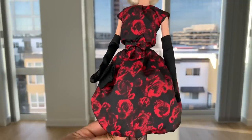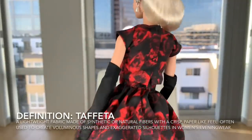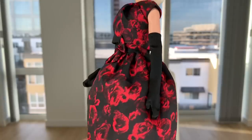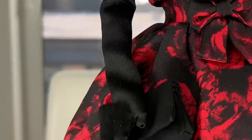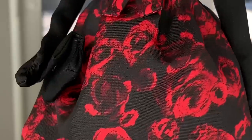It's a beautiful two-piece little taffeta set here. The top appears to be a little shell that's sitting on top of a dress, so I'm excited to get a closer look at that. She has beautiful black satin gloves on that are nice and thick. They have a nice sheen to them, and they're actually quite easy to get on because, you know, these dolls have those spindly little fingers that catch everything.